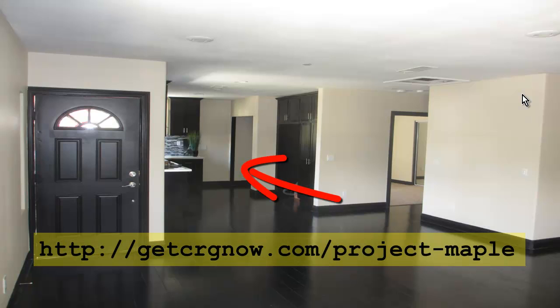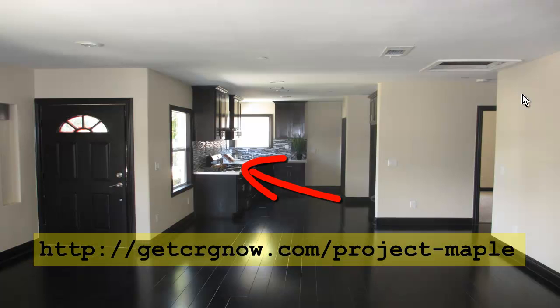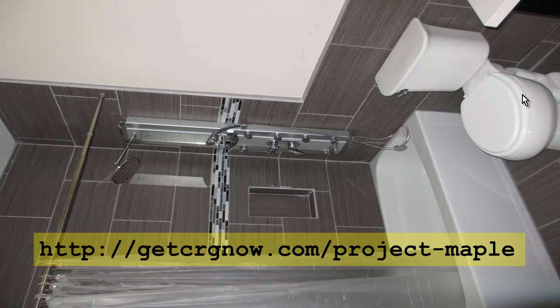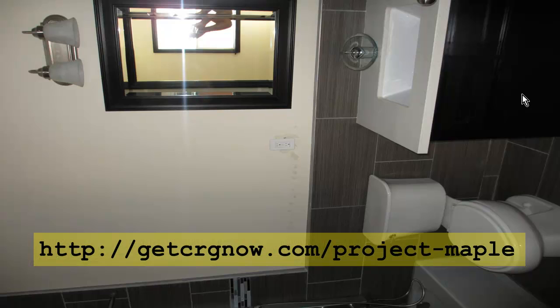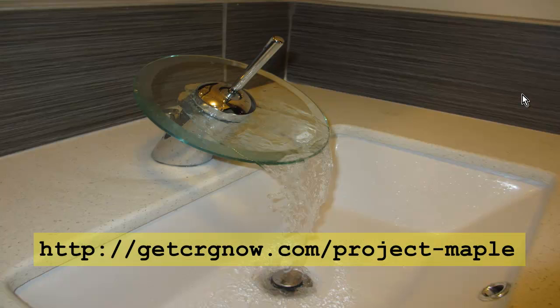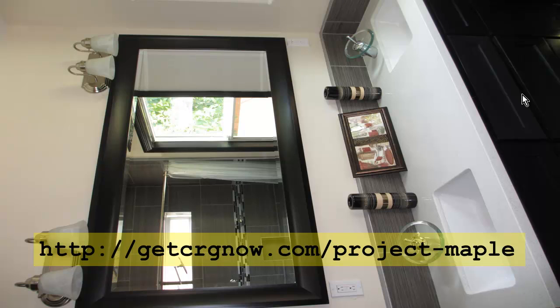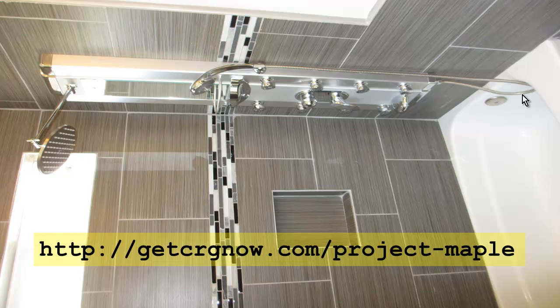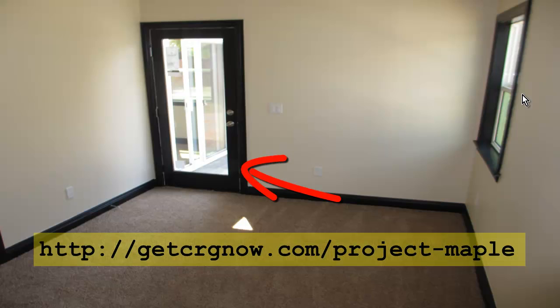And you can see that the kitchen has been opened up. And we updated with the maple cabinets, the canopy hood range, the backsplash. And here's a picture of the bathroom. And it's sideways, but here's another picture of the bathroom. And here's a picture of one of the faucets that we used. Pretty cool faucets there. The picture of the master bathroom. It's a little bit sideways again. Here's a shower head once again. And each of the actual bedrooms had access to the backside.